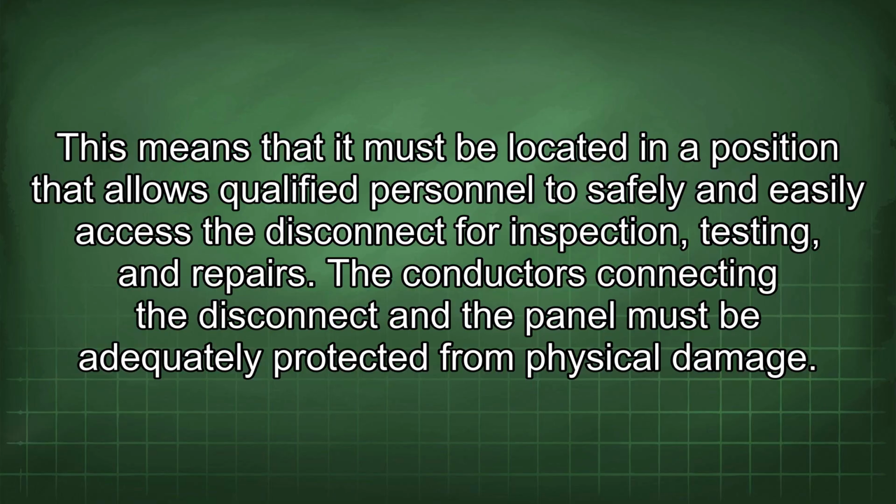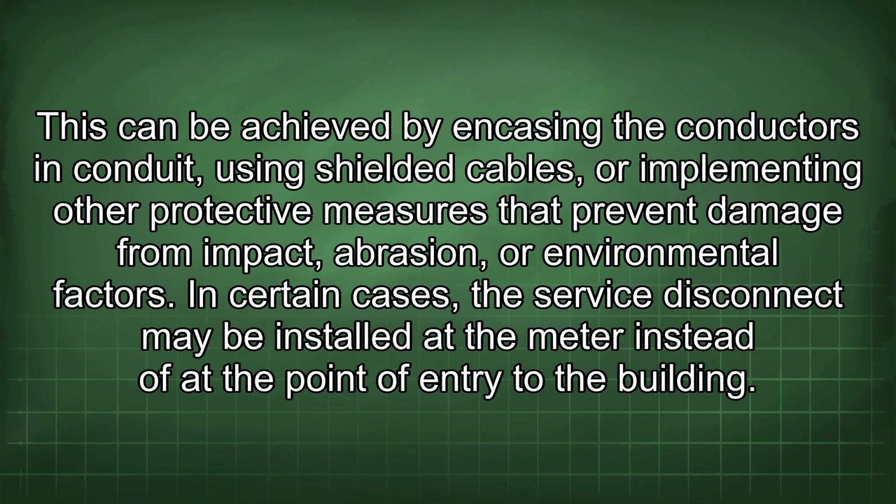The conductors connecting the disconnect and the panel must be adequately protected from physical damage. This can be achieved by encasing the conductors in conduit, using shielded cables, or implementing other protective measures that prevent damage from impact, abrasion, or environmental factors.